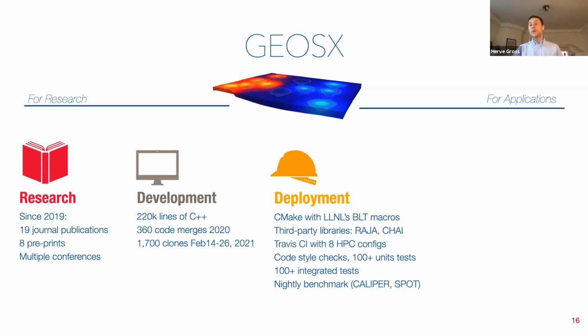But to do that, we use a continuous integration system where we have various HPC configurations that we target. Also some simple configurations like your classic Ubuntu or your classic Mac OS X configuration where we check that the code is not broken. And then we test everything. We have about 160 unit tests. We have about 190, I believe, integrated tests that we run, and we check for regression.